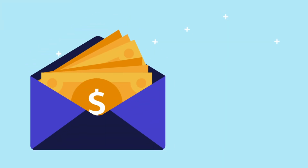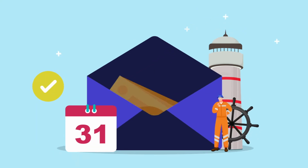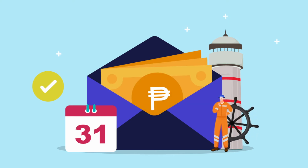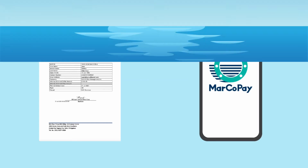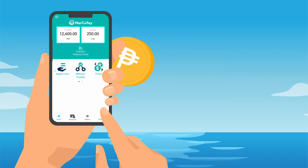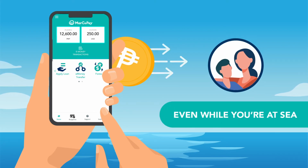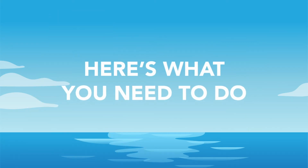Receiving your salary via MarCoPay. Seafarers can now receive their salaries in US dollar or Philippine peso upon submission of the allotment authorization form for eMoney through the MarCoPay app. Once you have eMoney in your MarCoPay wallet, you can use it anytime to send money to your family, even while you're at sea. To receive your salary as eMoney in your MarCoPay wallet, here's what you need to do.